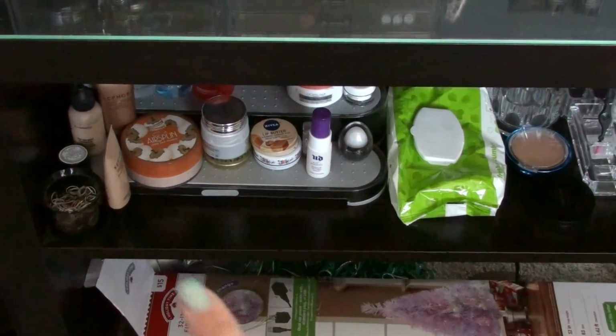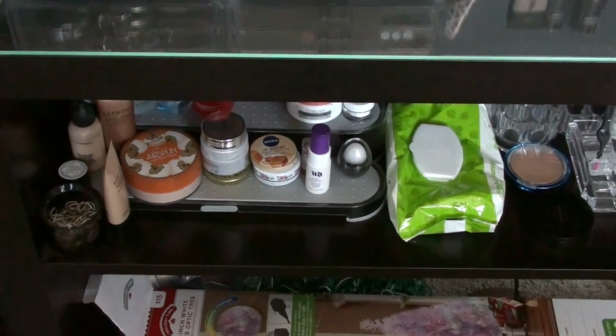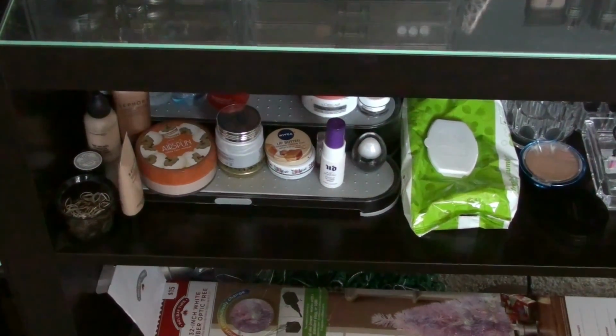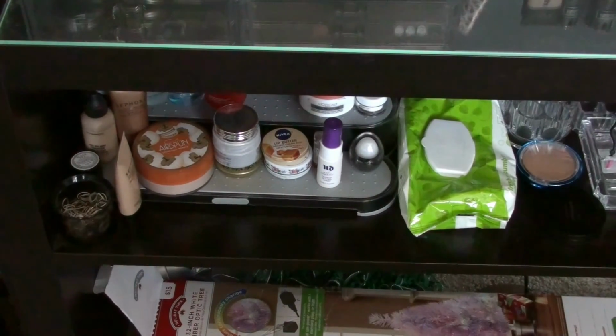This is actually a spice organizer, and it goes up 3 ways. And it just keeps a lot of my overstock stuff as well, or powders or things that are too big to actually fit.